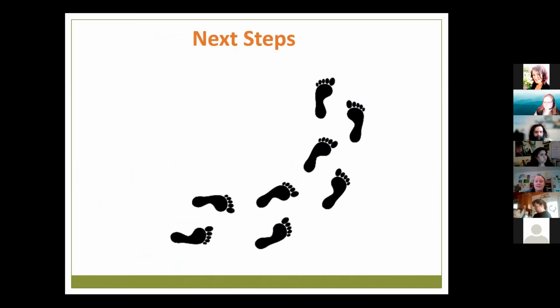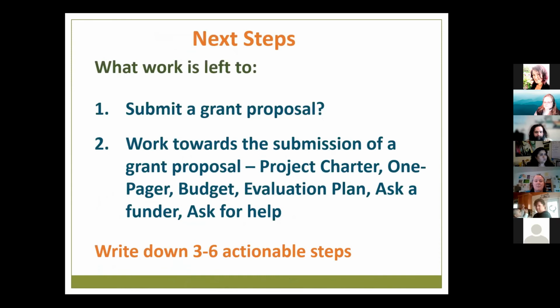I want to end this part of it by having you each think about next steps. And if you're still working on a grant project, think about, what do I have left to do to get my grant proposal in?